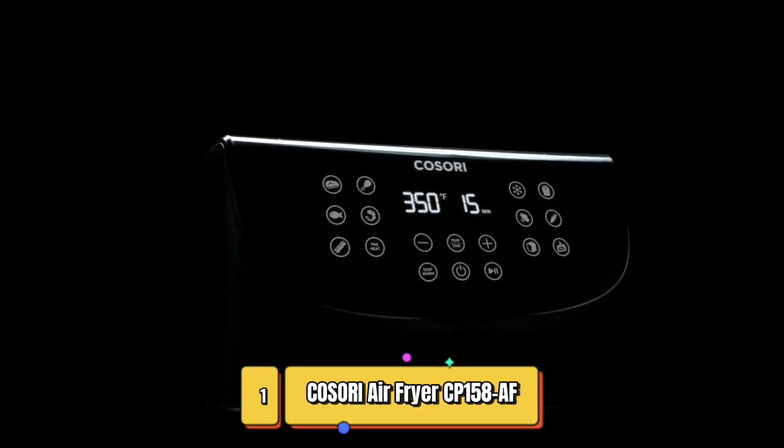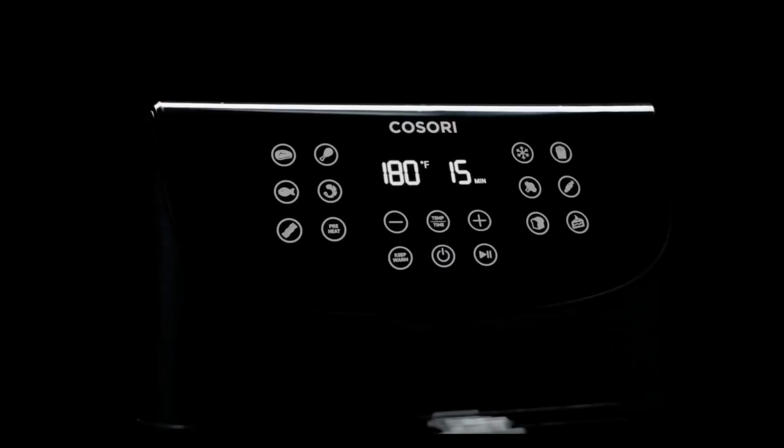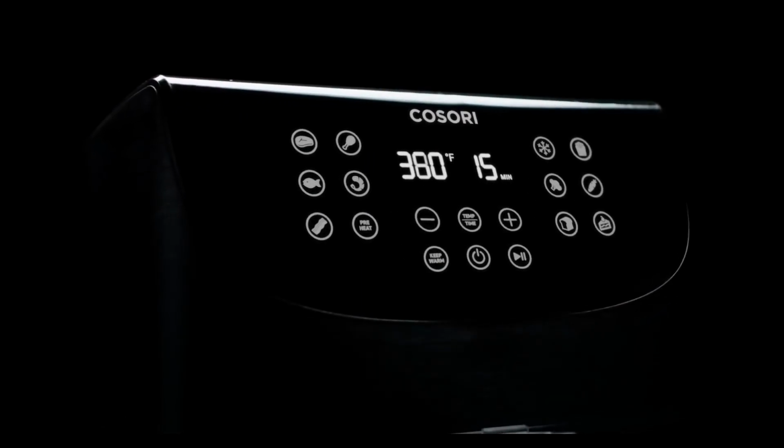In first place, we present the COSORI air fryer, an innovative air fryer that redefines the way we cook. Featuring Thermo IQ technology, this fryer reduces the amount of oil used by up to 85%, offering healthier meals without compromising taste. With just 1 spoon of oil needed, you can cook with confidence and savor delicious dishes.